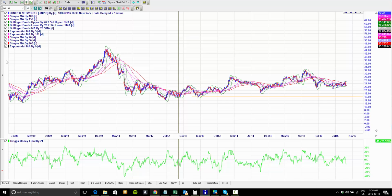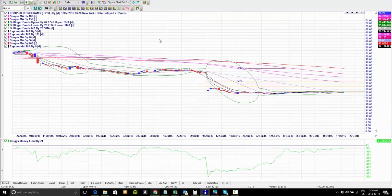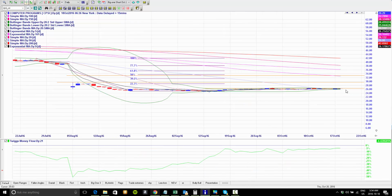One last mention. The one long that does look fairly exciting, which has already triggered though, was CPSI. This one is quite interesting. It has broken through the 50-day moving average at $26, so this may have a chance here. I'm going to be watching this one closely today as well.